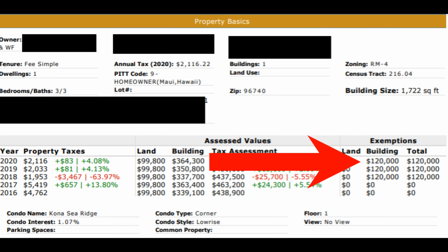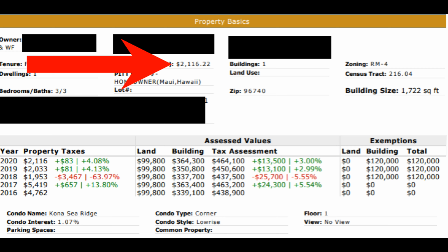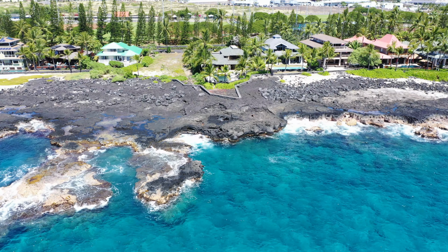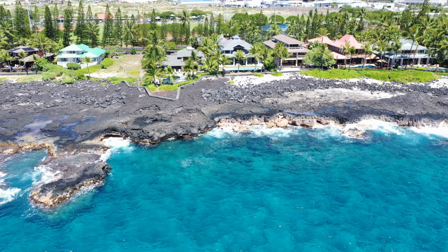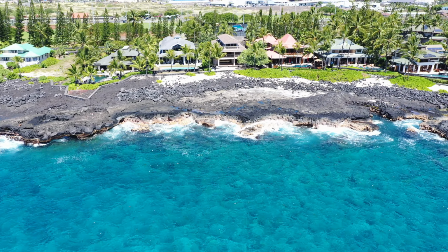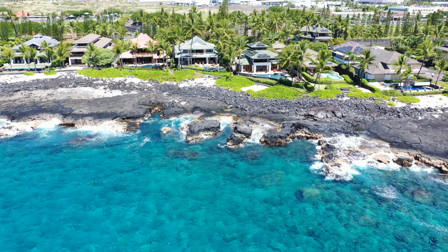$6,318 a year. The property taxes for the owner-occupied unit, with a $120,000 exemption, the 3% cap, and the lower tax rate, come out to $2,116.22. So we can see in this case that being a homeowner cuts your taxes down to about a third of what they would be if you were not a homeowner. Again, the term homeowner here means owner-occupant.